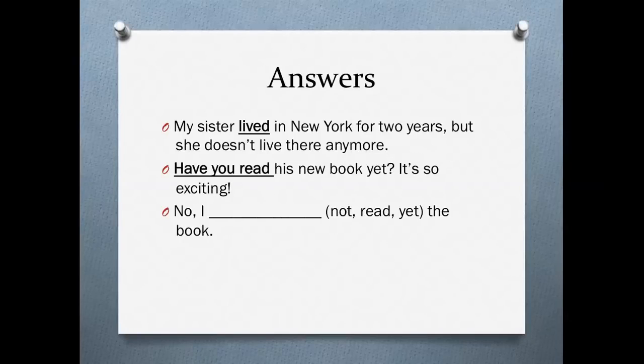For the question, we ask, have you read his new book yet? It's so exciting. Notice that yet comes at the end of the question. And the answer, no, I haven't read the book yet. Once again, yet comes at the end of the sentence.